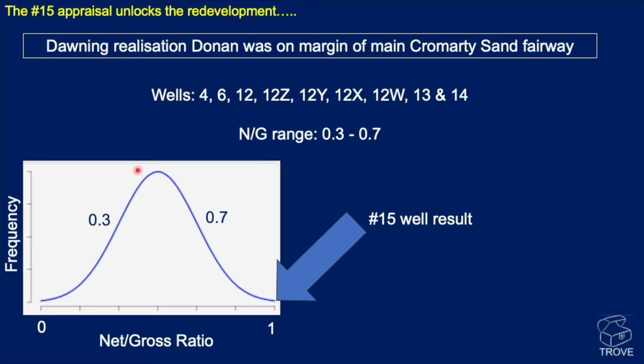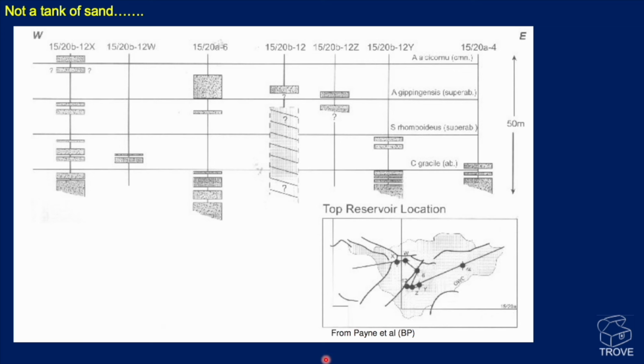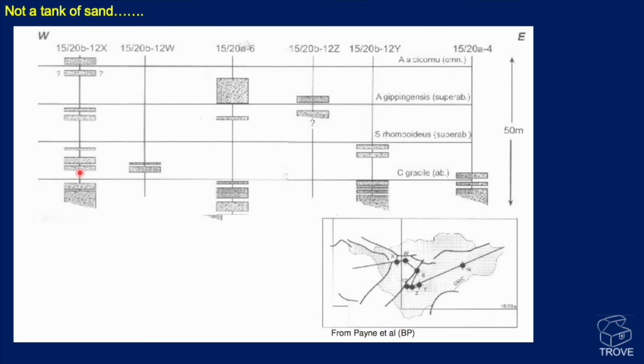This wouldn't have been an appropriate distribution to put in if you were doing your volumetric assessment for the 15 well. Here again is the information. This was from a Paul Middleton paper, and I don't understand one of the wells there, so this is a slightly modified version of it, taking out the 12 well.